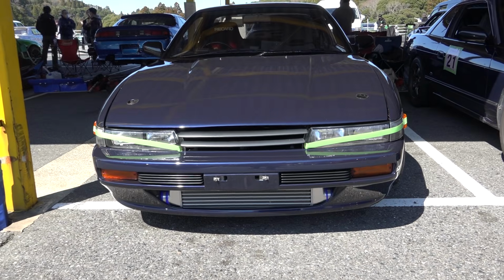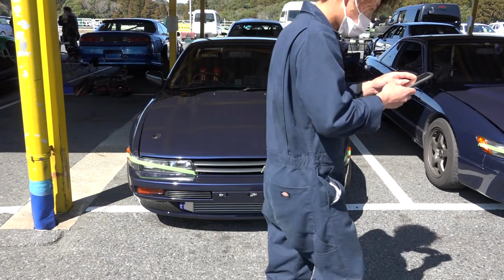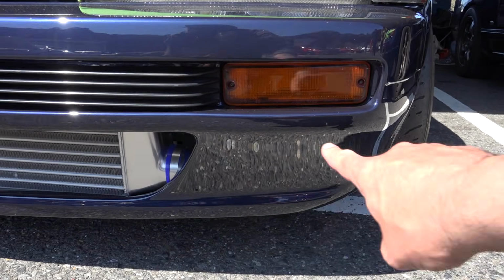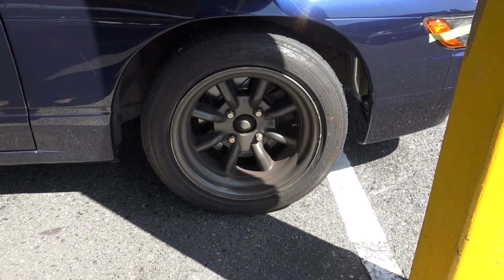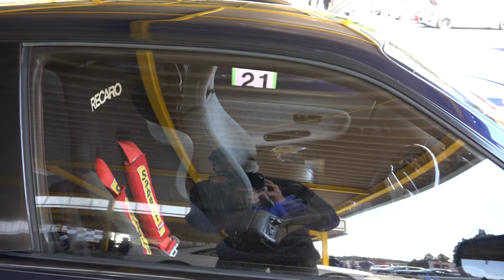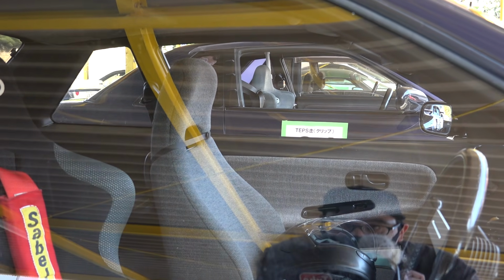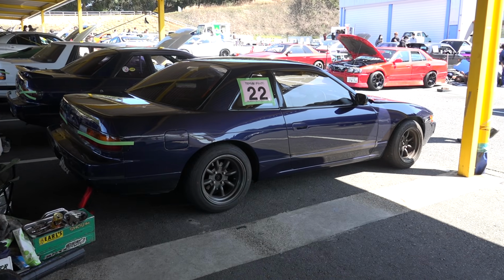So this is the CA non-turbo front bumper. You can tell because the factory turbo ones have a little hole over here for the factory intercooler, but this is the non-turbo bumper. This one has 15-inch Watanabe wheels. And it even has the factory seat that came in this CA. It's a survivor S13 Silvia.